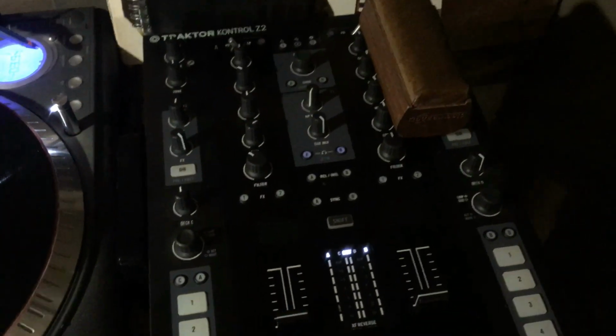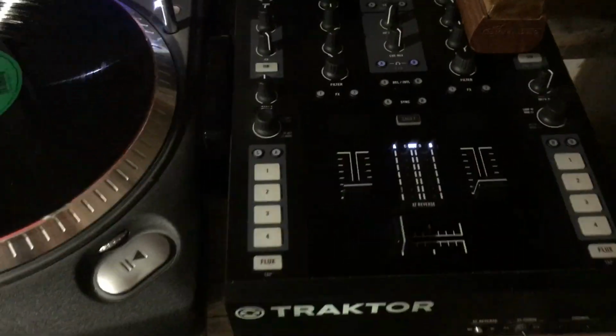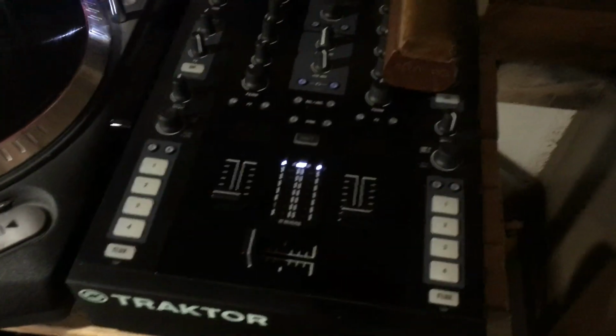And this is the Kontrol Z2. This thing is awesome. Actually, this is the mixer that DJ Qbert uses. But he does run Traktor. I still run Serato Scratch Live. Yeah, I'm still back in the day because the program's great and there's no reason for me to change it.